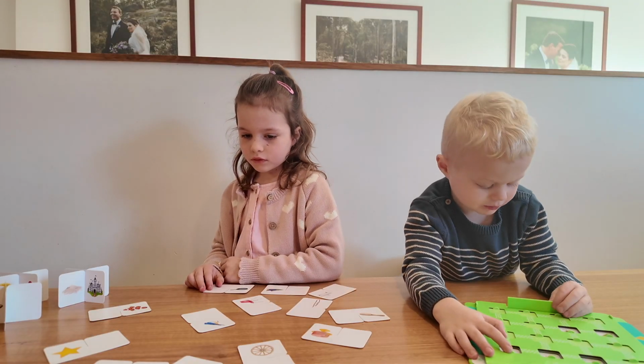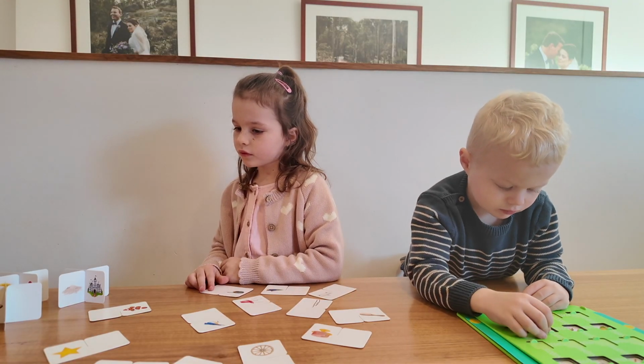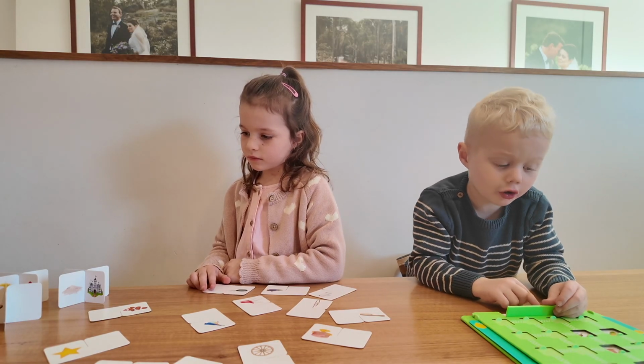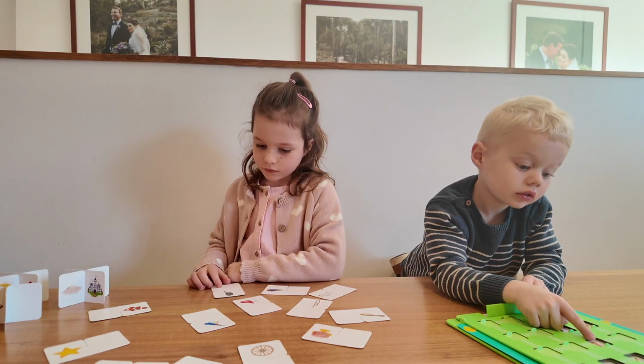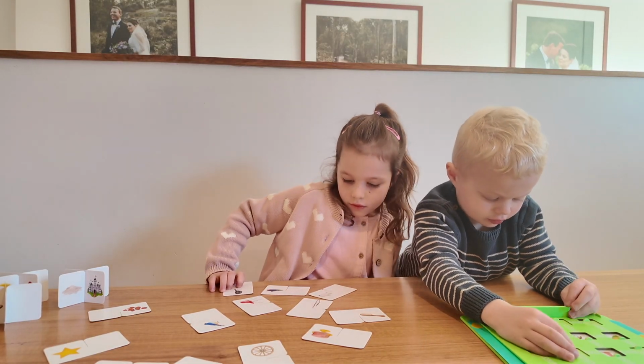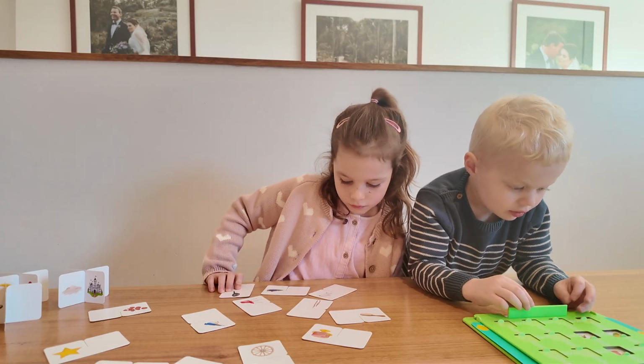At the moment, they are very into the Love Every reading kits. There's a lot of literacy activities that they really love, so they were straight into working on those. Freddie's doing a starting sounds activity board, and Violet's building compound words out of these little cards. And in the background, I am trying to help Lincoln with a matching activity.